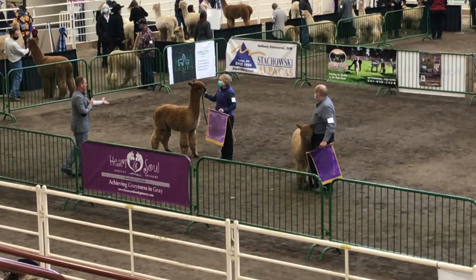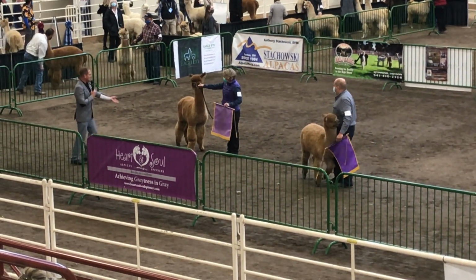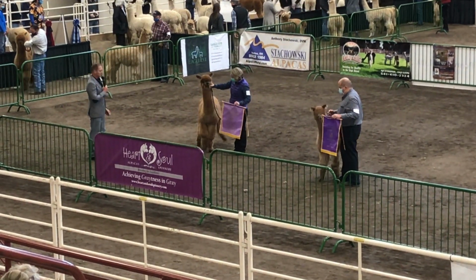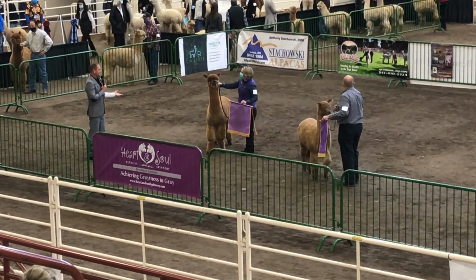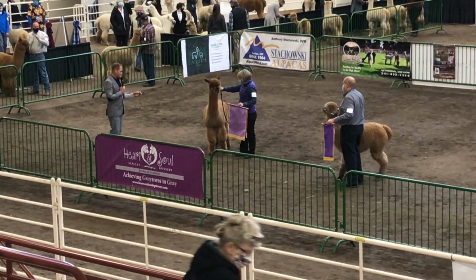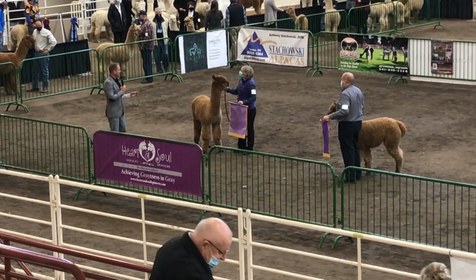And coming from the back row, same class, first and second, now champion reserve. Stunning profile, balance, look at that head style, that upright appearance. The fleece is also quite similar, getting close to that champion complement. So brightness, full boots, great staple length, softness to touch, great micron uniformity as well. But really that solid bone and overall presence is stunning. So well done to the both of you.